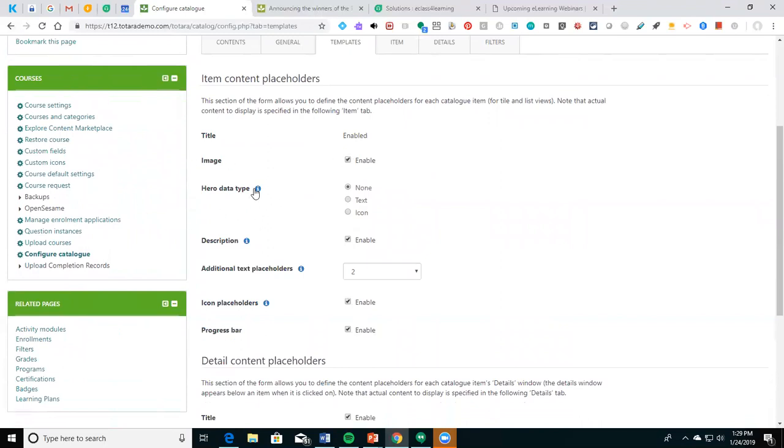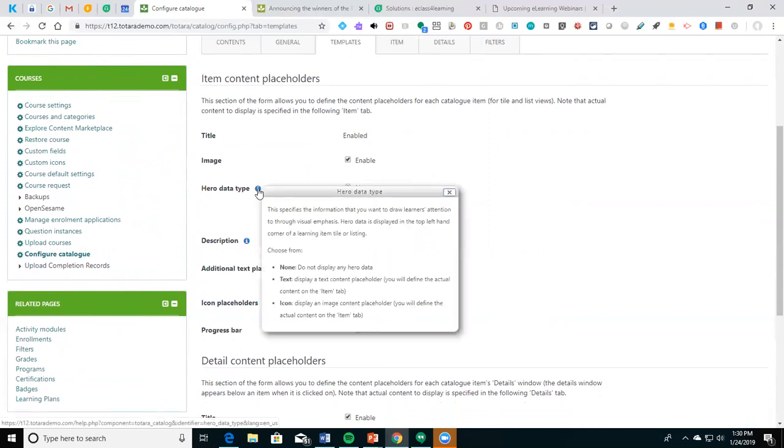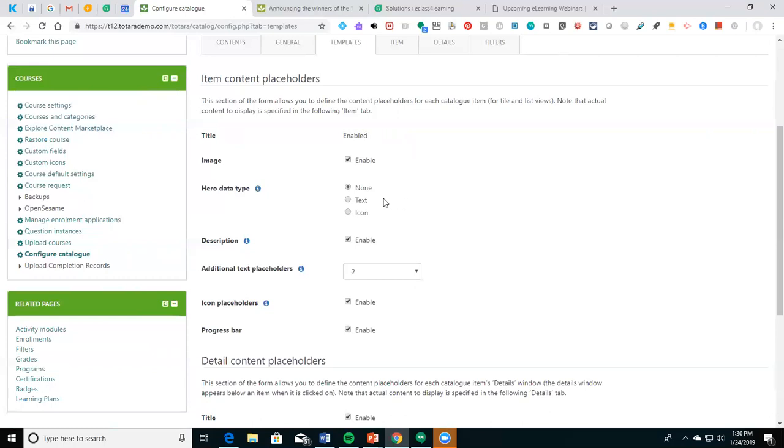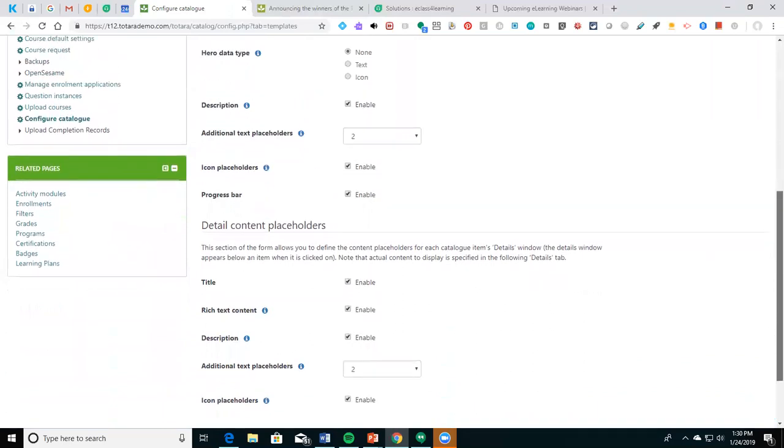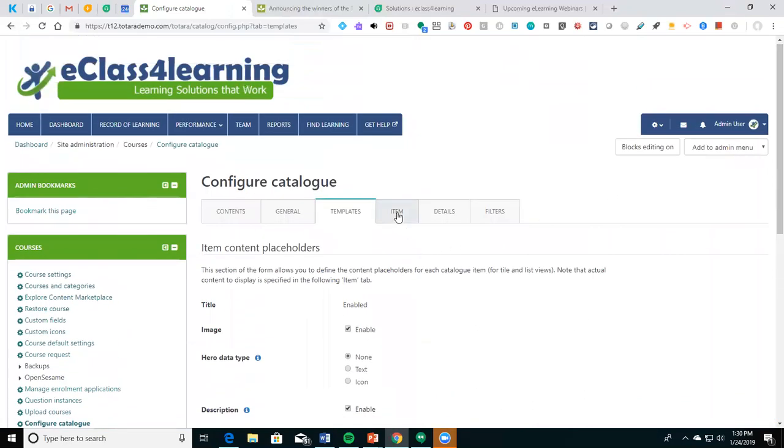Hero data type, let's see if I can remember. This means that one thing gets really bolded and kind of over the top of the image. And so I didn't want that. So I put none, but I could have had like the icon be the arching thing that's at the top, okay? I did want my description to show. I did want the icon in there, and I wanted a progress bar in there. And so you can pick those things that you want to show.